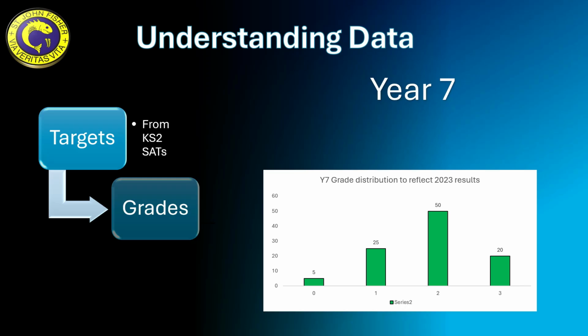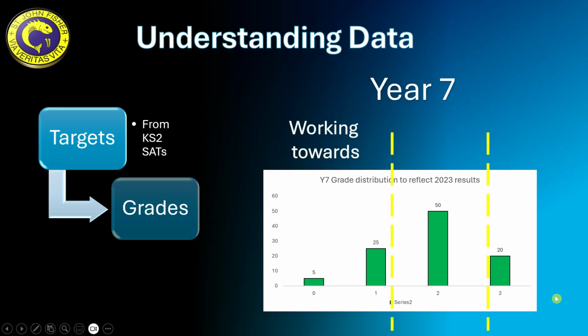For that reason, in Year 7, we limit the grades that students can be awarded to grades 1, 2, and 3. Again, matching that language that we used before, working towards, students in Year 7 would be awarded a grade 1, working at the expected level, grade 2, and those that are working at greater depth, grade 3. The numbers you can see here at the top of these bar charts are the percentage of learners that would be expected in Year 7 to achieve these grades.